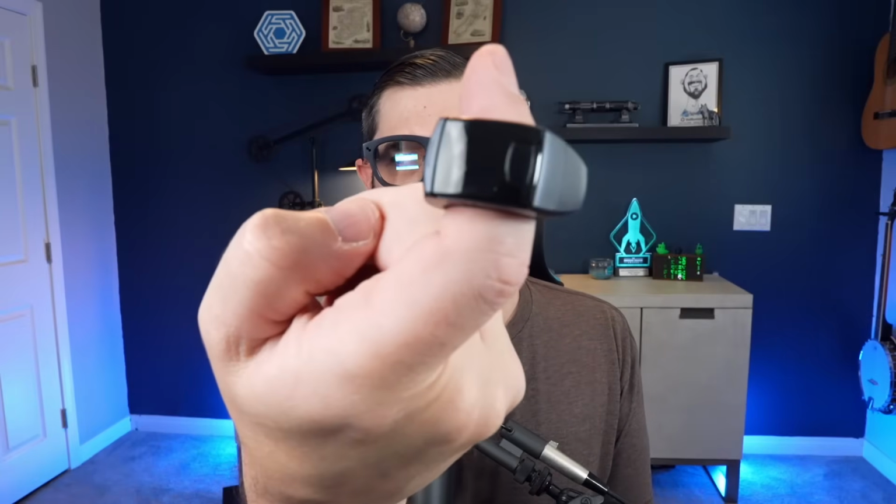Okay, I'm going to try to use this ring now as well. It looks like I can scroll on this. Instead of scrolling on this, there's like a little shiny part here.